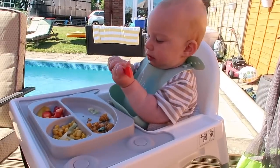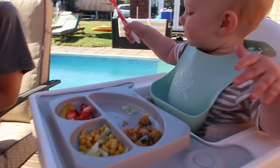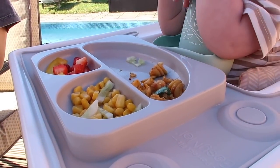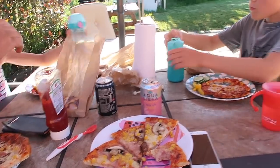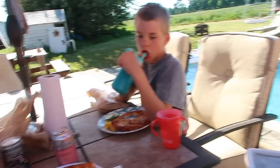Look how much he's eating a spoon instead of eating his dinner. A mixture of dinner he's got. Yum yum yum. Mm. Well, this is cozy. Sheltering from the shade.